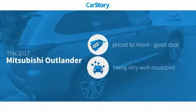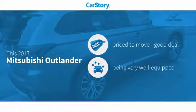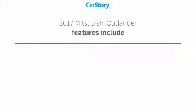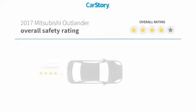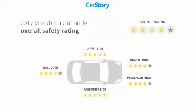Car Story research indicates this vehicle as being priced below the average market price. Loaded with features. Features also include keyless ignition, rear view camera, hands-free Bluetooth integration, third row seating, smart key, and has been listed as an IIHS top safety pick with these ratings.